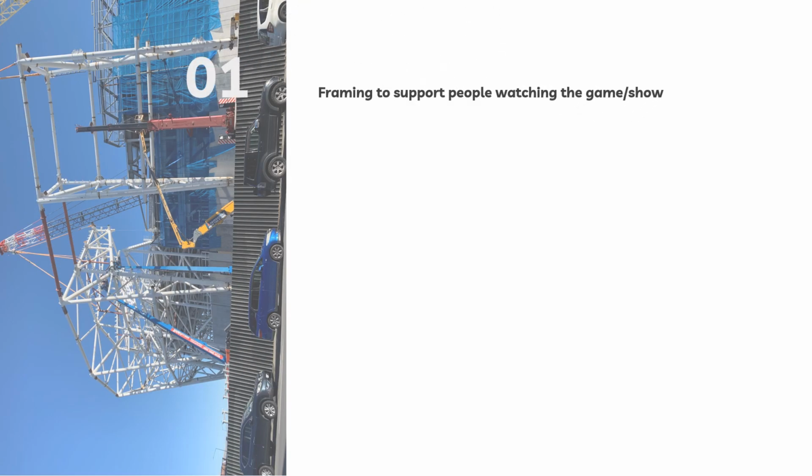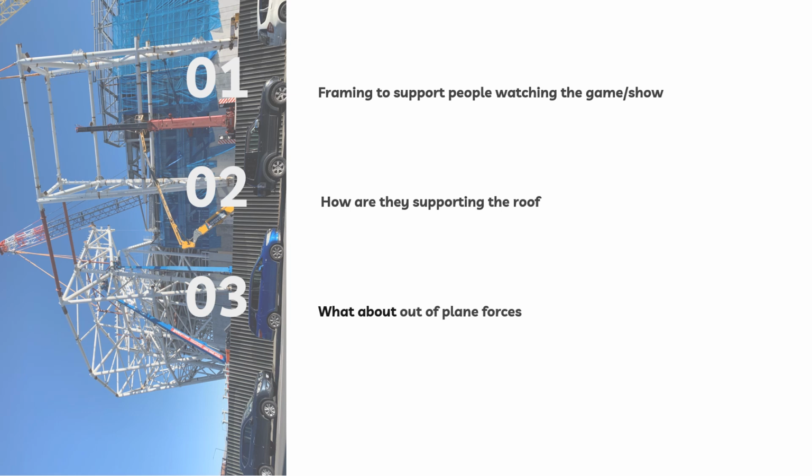With respect to this particular building, I will touch upon three aspects of structural engineering involved. I will talk about how the roof of the stadium will be supported. I will talk about how the supporters that will be coming to watch a game will be safely seated in the stadium, and I will talk about how the out of plane forces generated in different parts of the structure will be transferred.